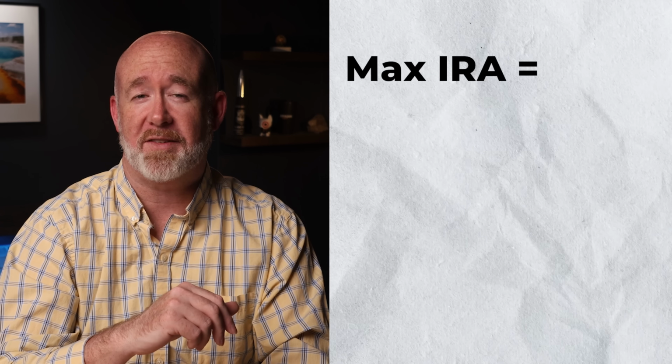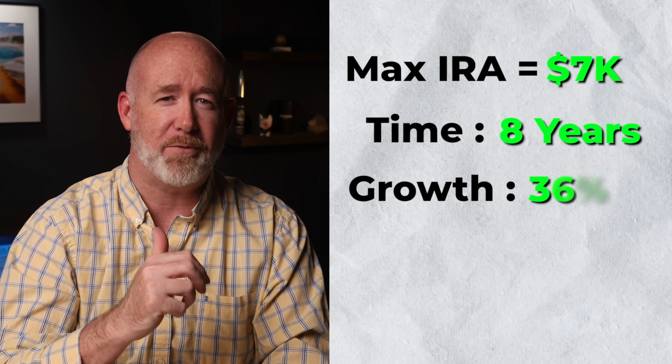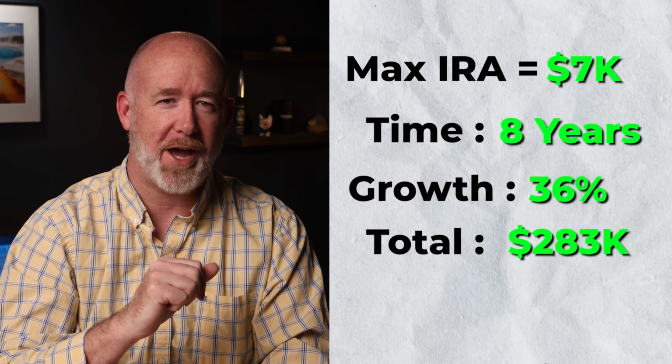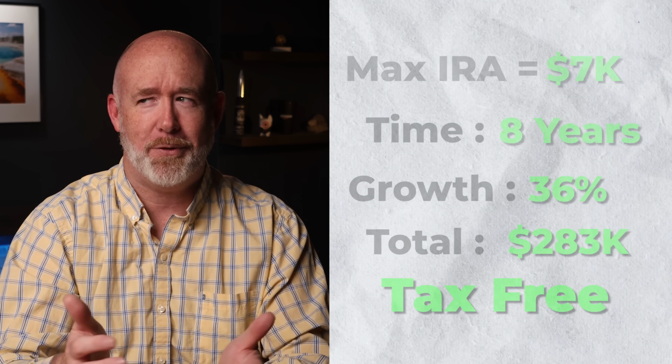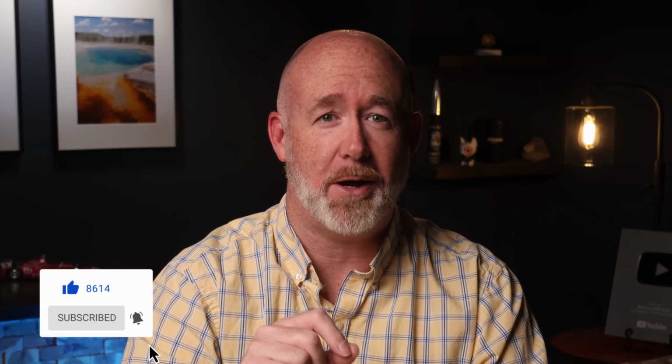To put that into context, if you are under the age of 50 and you maxed out your Roth IRA at $7,000 a year for the next 8 years with an annual growth rate of 36% a year, it would be worth $283,000 at the end of those 8 years. Tax-free. Now, I realize that the chances of hitting the right investments to garner 36% a year are pretty darn difficult. But that's why I'm making this video, to cover the best ETFs across the technology adoption lifecycle so we can all ride that wave together.